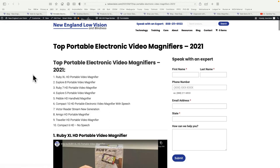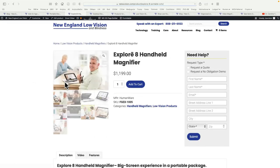What's creeping up on it? I would say the Explore 8 and the Explore 5, which are up there too. Explore 8 is number two, Explore 5 is number four. And these are from Humanware. These are also very popular portable products. There's a little larger screen. What just came out, which is not on the list now because it came out after the list was made, was the Explore 12. The 12-inch version also comes with a stand, which makes the portable a writing tool.